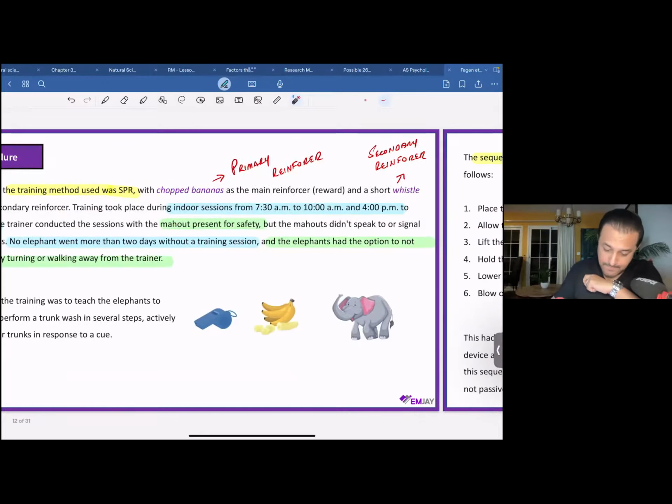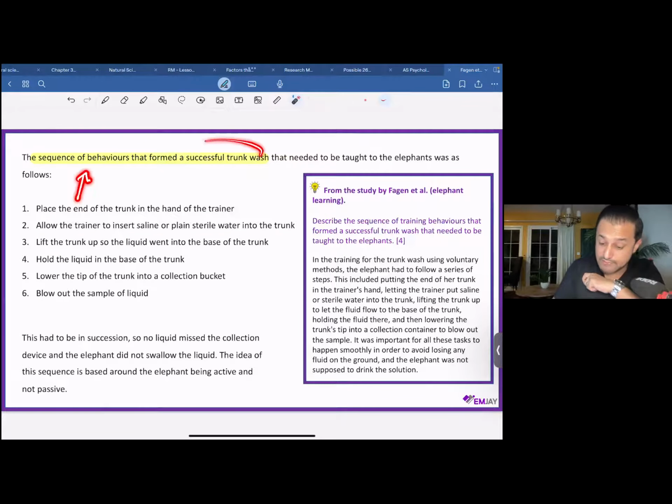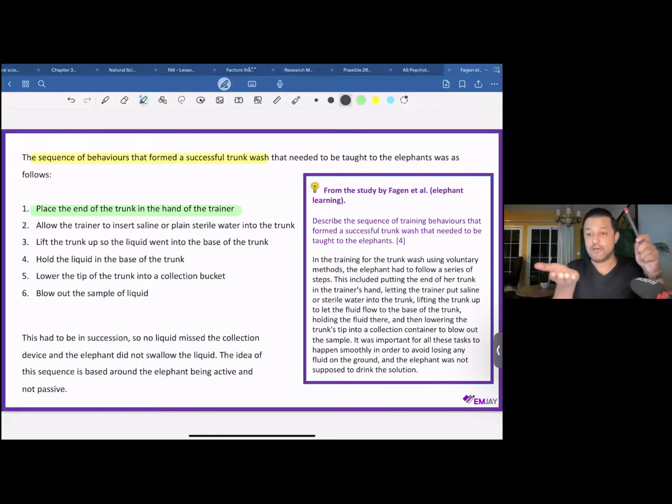Okay. Taking this ahead. So the sequence of behaviors that formed a successful trunk wash that needed to be taught to the elephant was as follows. Number one, this is the sequence, and you could possibly get a question on this as well. Place the end of the trunk in the hand of the trainer, right? If this is the hand of the trainer, this is the animal's trunk. You'd learn why this was required in the following slides.